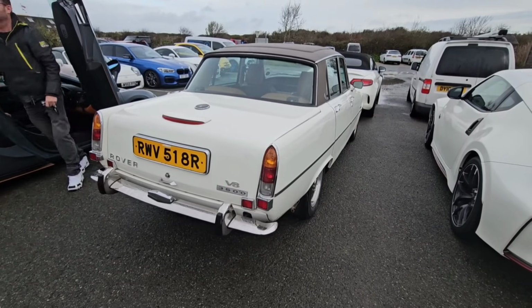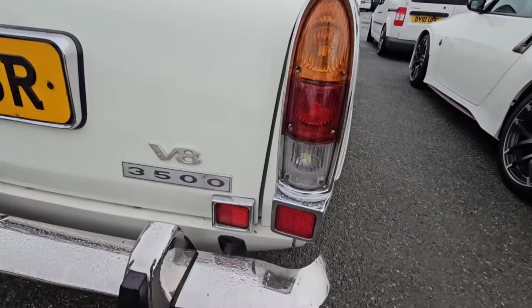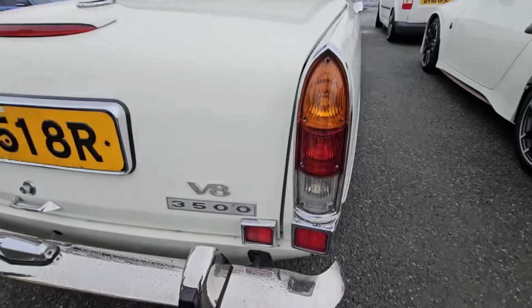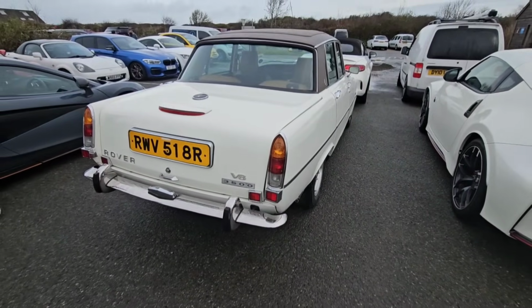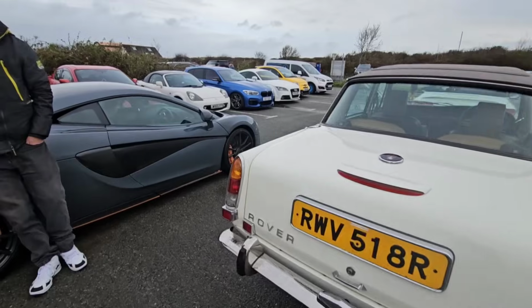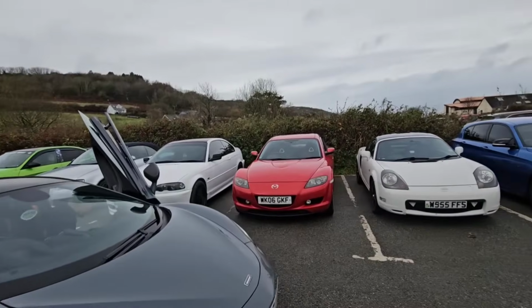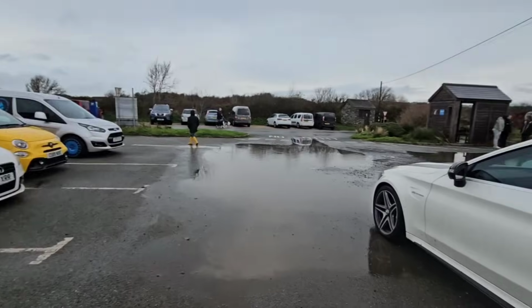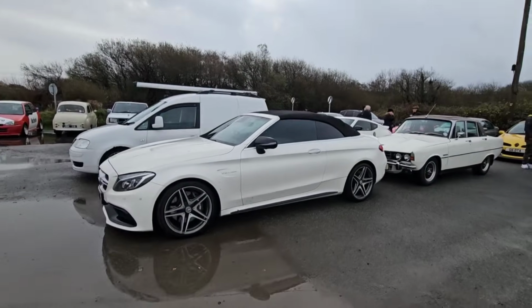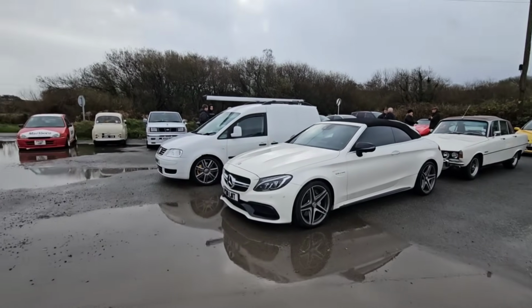But the anoraks will notice that is a phase 1 boot lid, which is why we've got two reflectors. The reflectors move from boot lid to lamp cluster on the Series 2 or Phase 2 facelift, but fascinating cars. But yeah, very nice motor vehicles turning up today, showing off the old butterfly doors. So we'll see if anything else turns up, but yeah, we're liking what's here so far. V8 bi-turbo Mercedes-Benz didn't sound quite as nice as the Rover P6, I must admit.